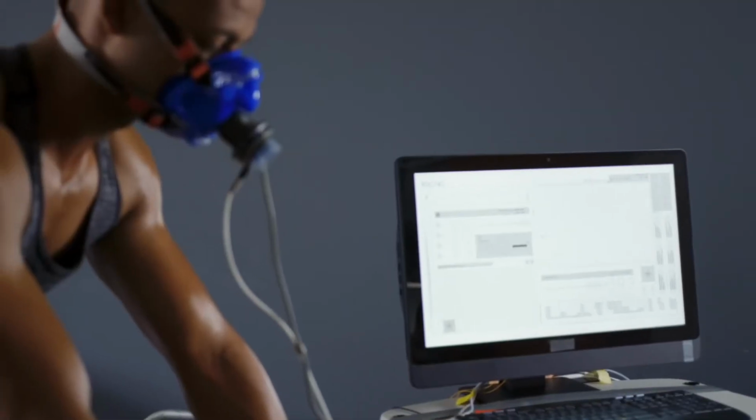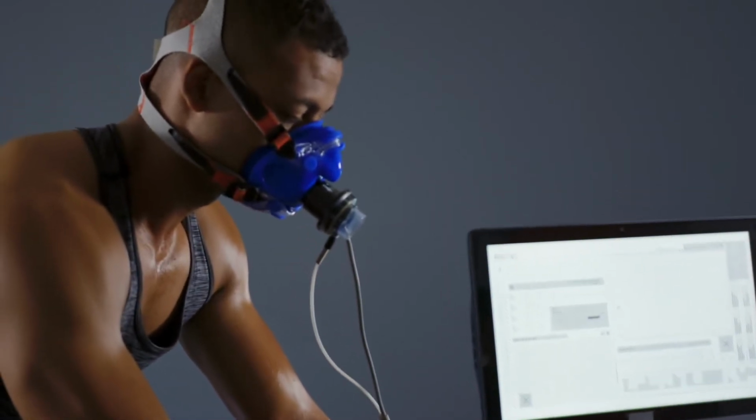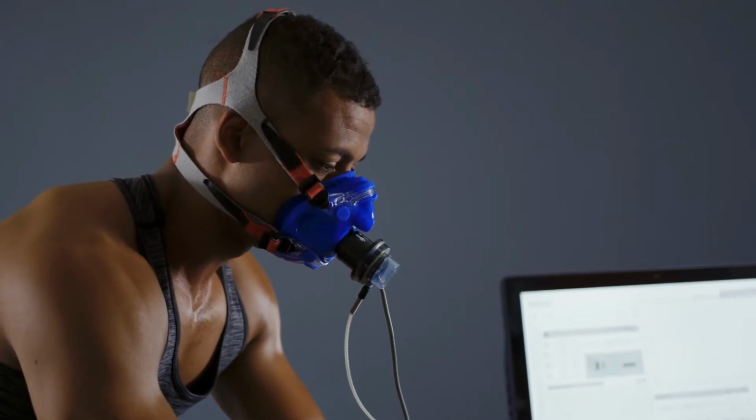So how do we calculate our RMR? Well, direct methods are always going to be best, and that's when you reach out to someone like me to get you hooked up with a testing device called a metabolic cart that essentially measures the oxygen you consume and the carbon dioxide you breathe out. Then it does these calculations and tells you what your exact RMR is. But of course, that is really time consuming and not always accessible.